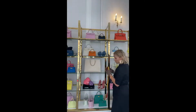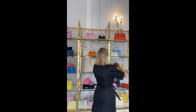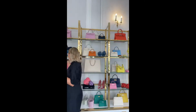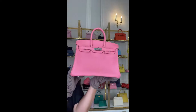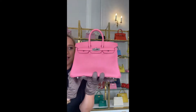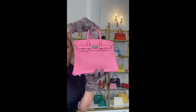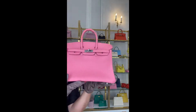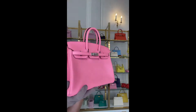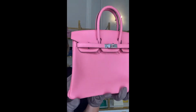Okay, right. Should we move on to maybe one of my steals? When I say steals, obviously I mean in the context of Hermès market pricing. This is an absolute treat. This beautiful colour is Rose Azalée. It's a colour that's been in the Hermès colour chart for quite a while. It is a beautiful, soft Swift leather bag. So Swift is obviously this smooth, very delicate grain leather.